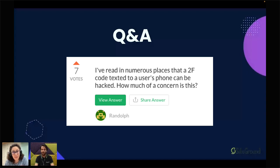99.9% of the attacks are not like that. What we see on our servers is that hackers don't really care about hacking your specific business. They care about hacking as many websites as possible. Then they use those websites to send spam emails, to redirect visitors to websites in order to promote some products, to gather data from those users and so on. If it's a targeted attack, then yes, two-factor authentication could also be vulnerable.